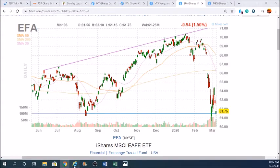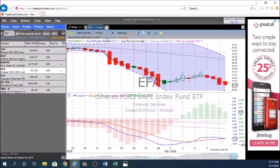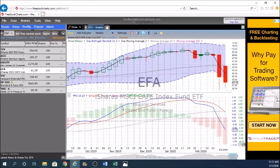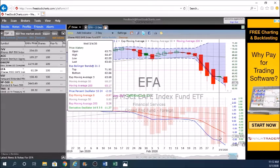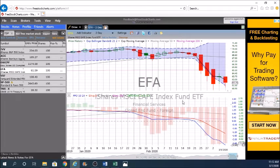Moving on to the technical analysis of EFA, long-term basis, weekly chart is down. Seen a lot of negative bars here. 1, 2, 3, 4, 5 negative bars here. So we've been negative for quite some time. Waiting to see some turnover on the long-term chart, midterm charts. We did see a turnover right here on Friday a little bit, but we had a weekly fake out here.